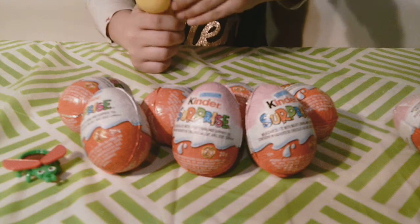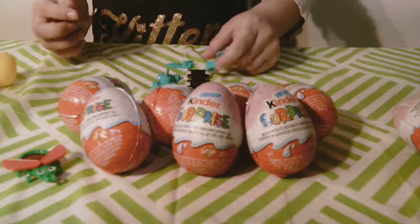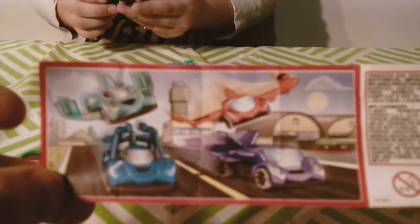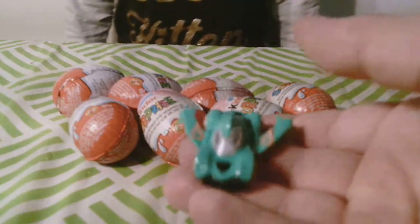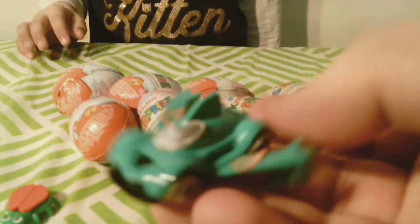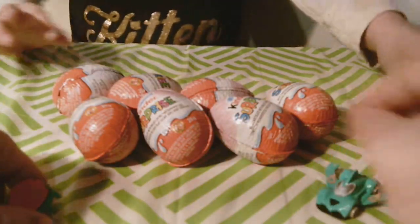Okay, what are we getting next? Oh, you got like a little race car. You're gonna build it? It's very, very easy to build. There's the instructions. Oh, nothing on that side. Oh, what do we got? Oh, they're like flying cars. That's neat. So there's the car. I fly down the ground. All right. Okay, now we're going to open it.